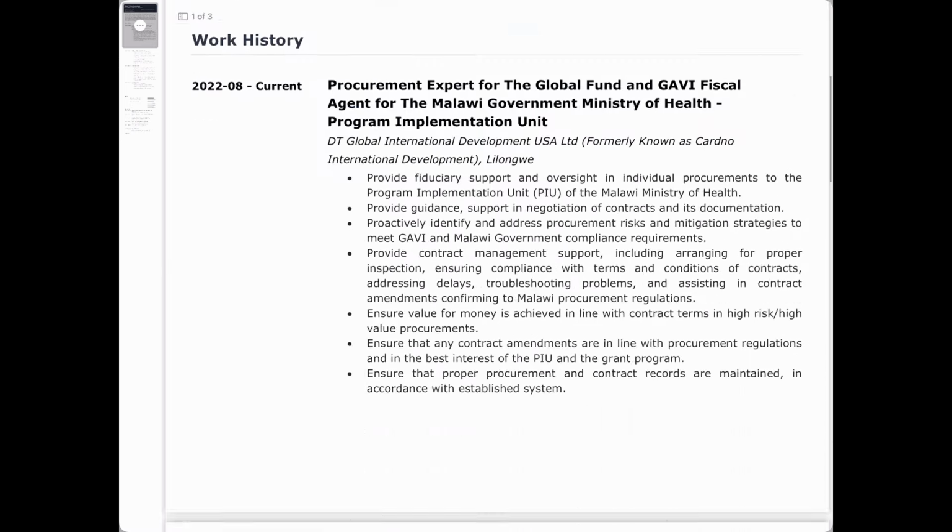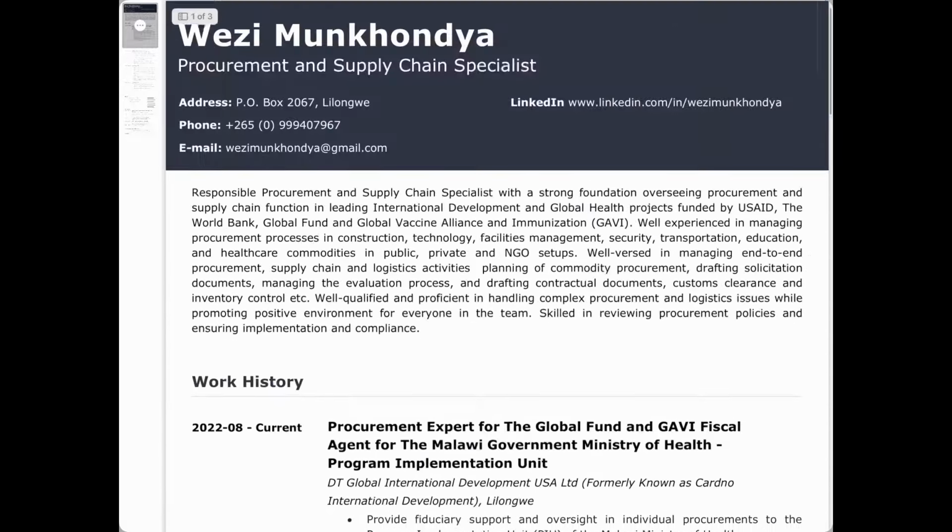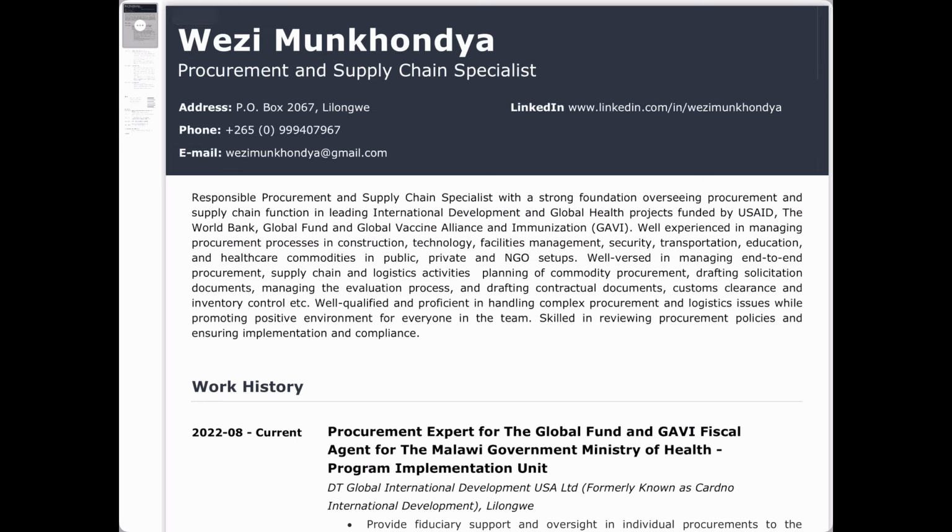Now, as you can see, it's just 3 pages, straight to the point, which is one thing that I'll say. Just make sure that your CV is short. Maybe the maximum number of pages that you can have is 4 if you have a lot of experience. But for most of us, I think 2 to 3 pages is enough. Now, let me quickly go through my CV.